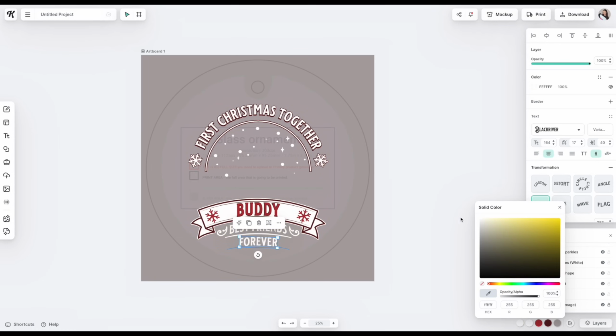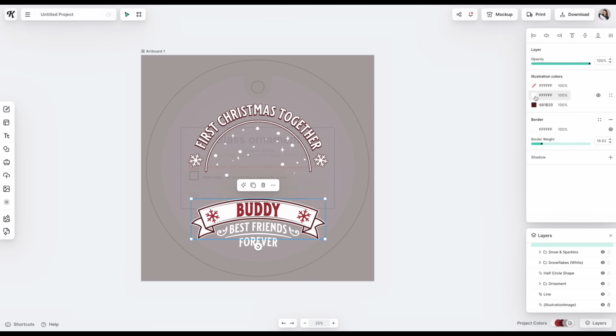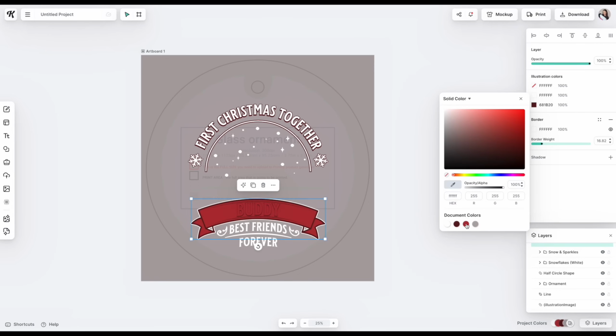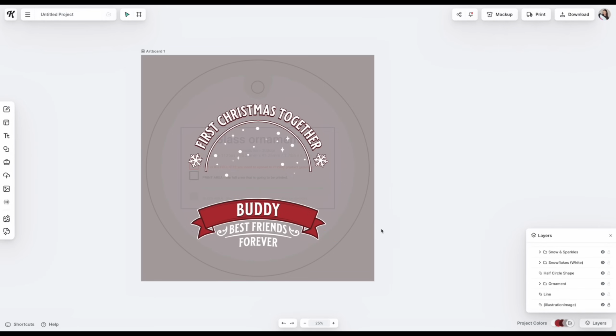And I want to change all of that off-white color to white. So I can do that with the project colors at the bottom to change them all at once. Let's actually add some more color in here. So I'm going to invert these. I'm going to make the banner red, and then I'll make the name white. That looks better. I think that will stand out really nicely.